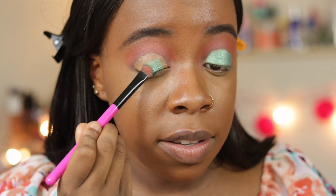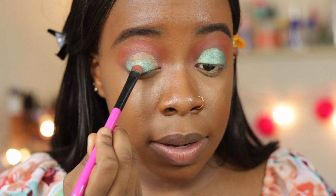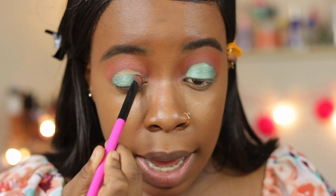It's blending really nicely onto the concealer, and it's definitely more of a buildable shine because I'm realizing that the more I add, or the more layers of the color that I add, the more shine and the more pigmentation I get out of it.